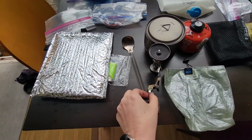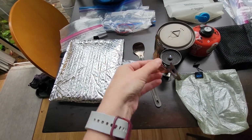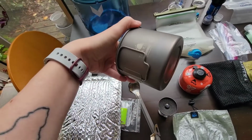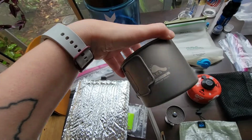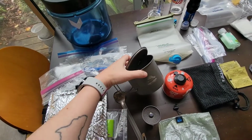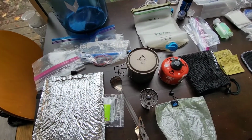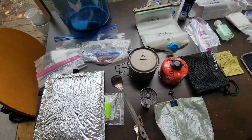I also have the 3-winged attachment that goes on top to hold my pot. My pot is the Toaks Titanium 550 milliliter pot. It's got a little handle system here. It's very lightweight. It's super small, but it does fit about 2 cups of water. And the only thing that I use boiling water for is one hot meal a day on the trail.